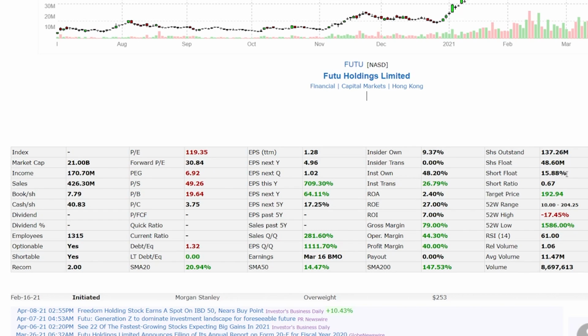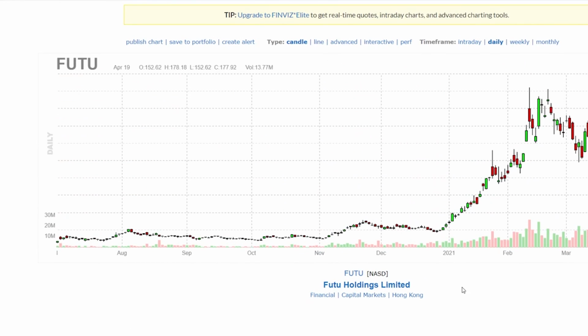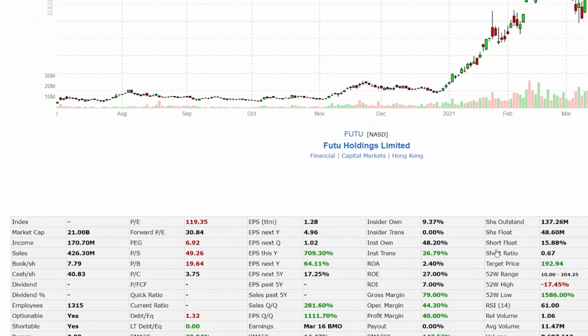By the way, what's interesting also is that this has a 15% short float. I think that's quite ill-advised to be shorting Futu. I mean, you want to bet against this, but some people do. For the majority, I think they are certainly buying this stock. You look at the institutional ownership has gone up to 48%.